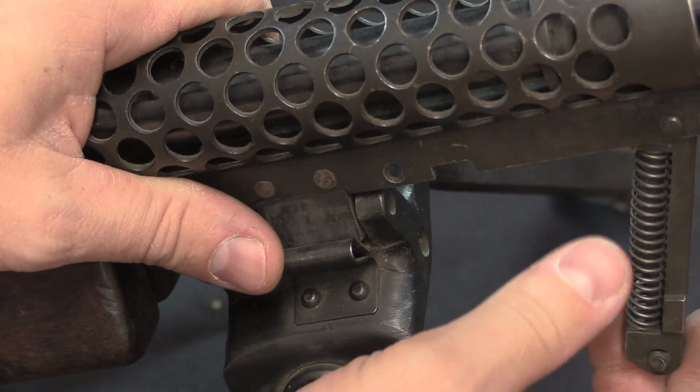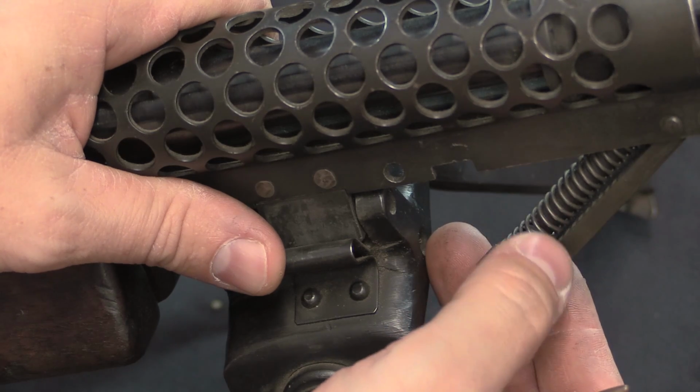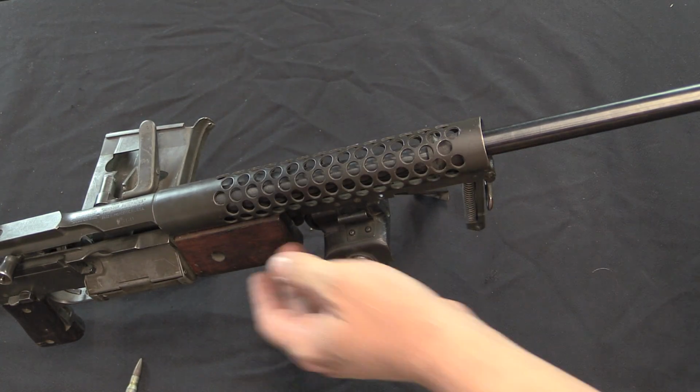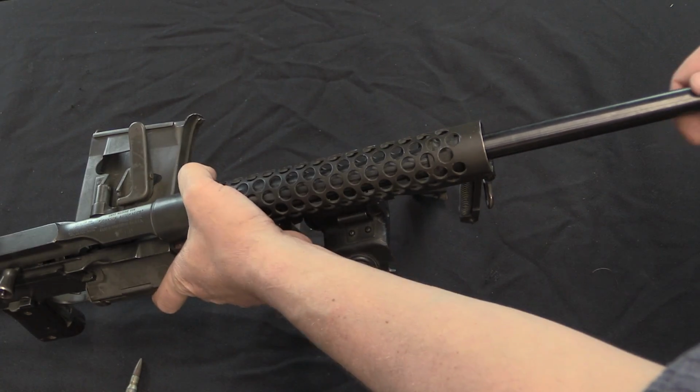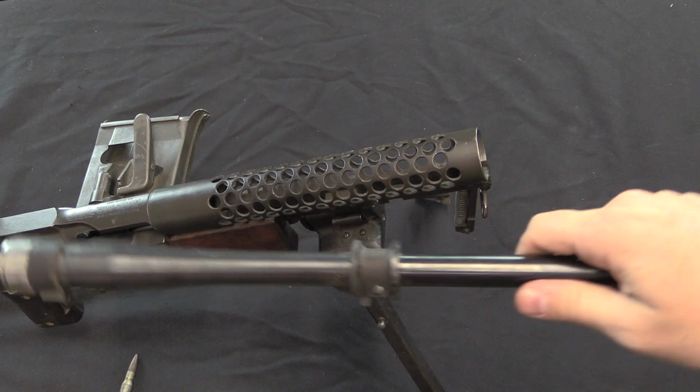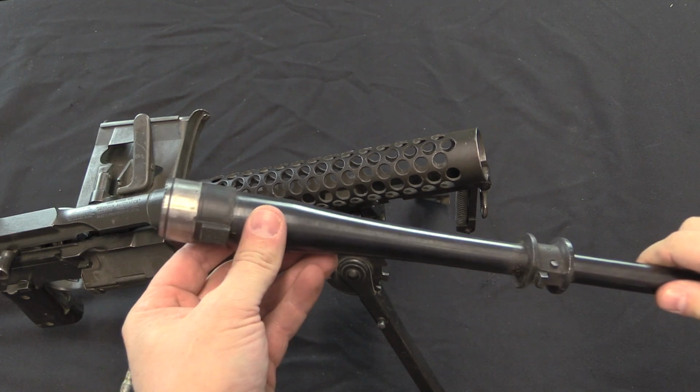So this is the reciprocating spring that forces the barrel back into position. All right, now that I have this latch undone, I can pull the barrel out. This one's a little tight, takes a little bit of a yank. There we go. Now, there is our complete barrel.